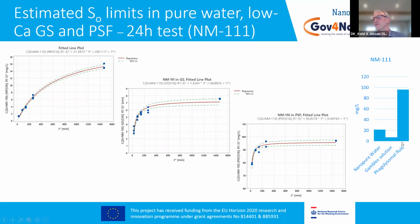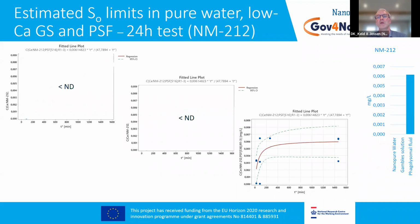So it also illustrates the huge difference there can be in the different compartments in the body when we look into these materials. The last example is a very low soluble material. So this is cerium oxide. We did not identify dissolution in water and Gamble solution, it was below detection limit, and some low solubility in the phagolysosomal acidic conditions, which we see over here.